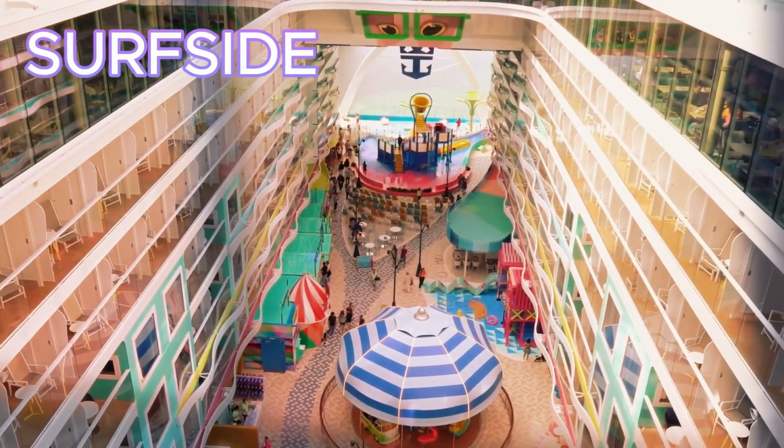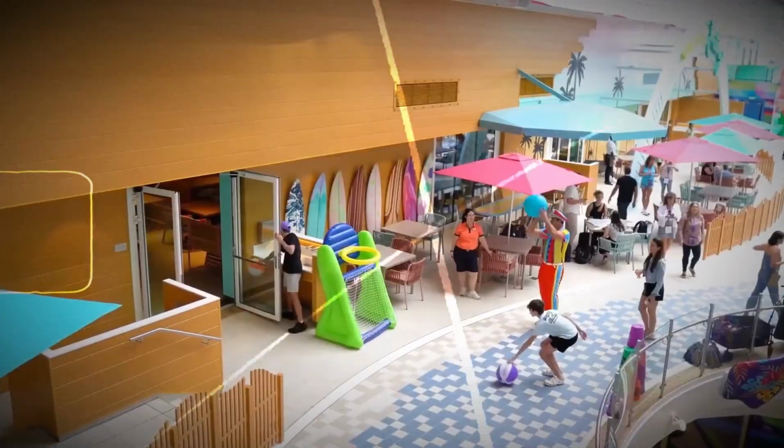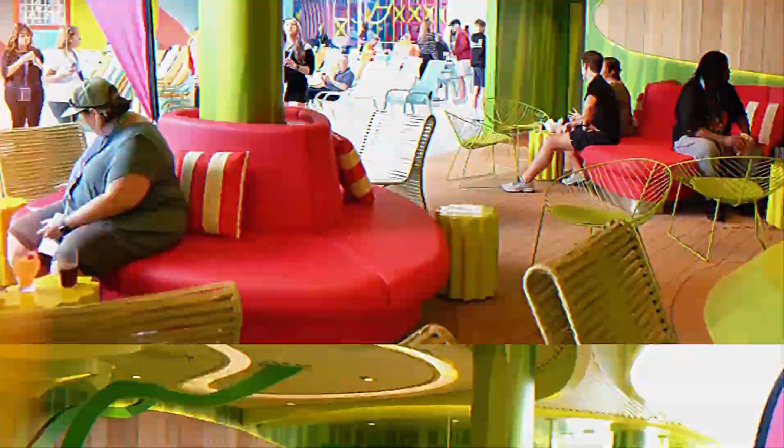Surfside. The Surfside neighborhood is designed for young families, with kids' splash pads and a small water park, eateries that cater to youngsters, and the Lemon Post Bar with Mommy and Me style drinks, where kids won't feel left out by not having something fun to sip on just for them.